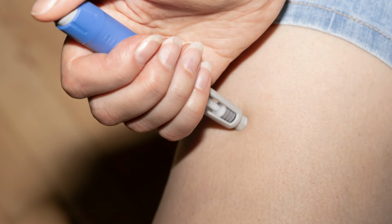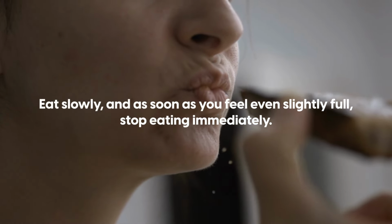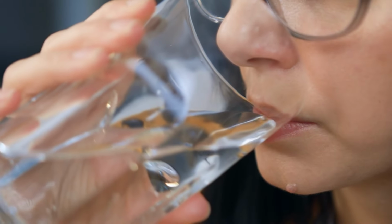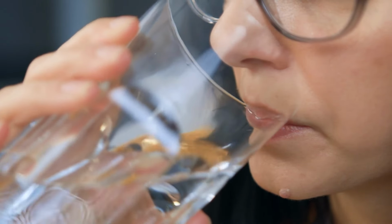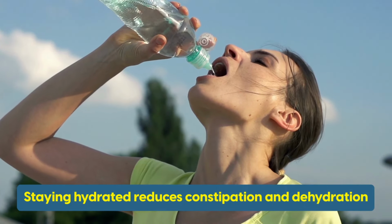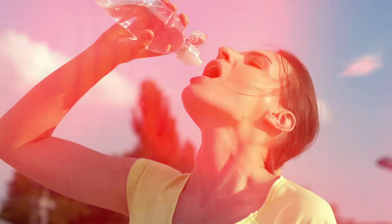If you do take Ozempic, here's an important tip. Eat slowly, and as soon as you even feel slightly full, stop eating immediately. Otherwise, you might end up with uncontrollable burping and all of the rest. It's not pretty. Likewise, drinking plenty of water is especially important if you're taking these medications. Staying hydrated reduces constipation and dehydration, and of course, it's going to help your body to keep blood sugar under control. Some people say the discomfort is worth it for the results, but that's ultimately an individual choice.